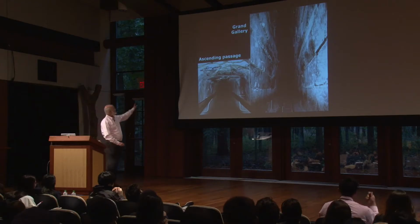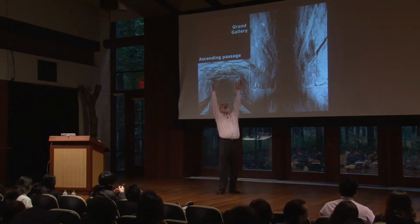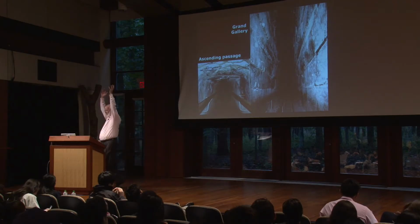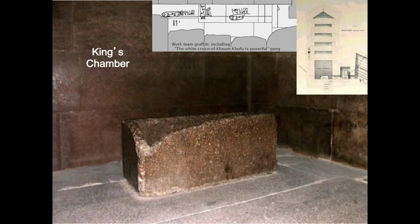And then they went back up the ascending passageway, and it's a little bit dark here, but you come into this grand gallery, which the ceiling is higher than the ceiling in this room. And this is the first time you can actually stand up in these passageways. The other ones you had to kind of crouch over. So you can actually stand up, you go up the stairs, you have a little entryway, and then you're in the king's chamber, and this is what they found.